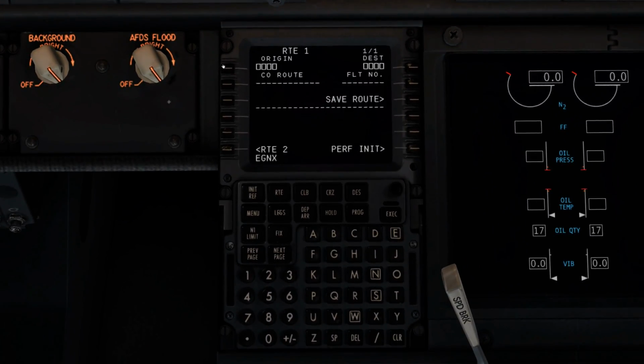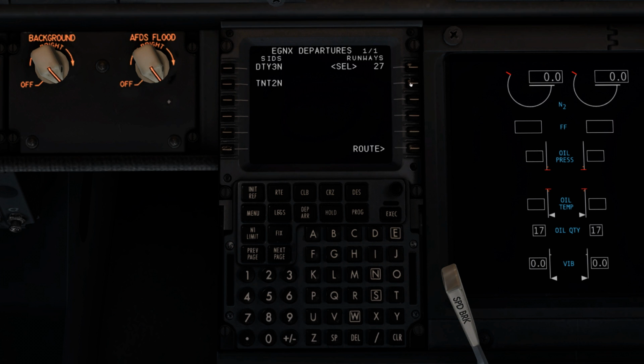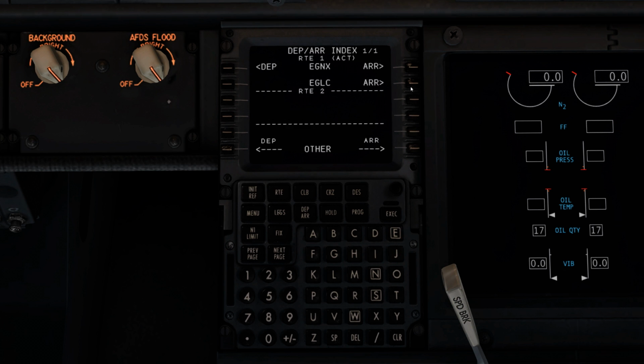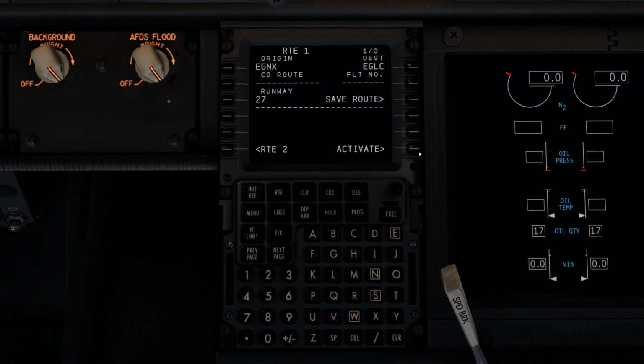Okay, so we'll go to our route and shove that in there. We're going for Echo Golf Lima Charlie. We'll be departing from runway 27, and we're going to take the Daventry 3 November. Once we've done that, we'll go back into our arrival: Goodler 1 Alpha. We're going to be arriving for runway 09 on the ILS. We'll take the Alpha 1 transition. Go ahead and shove that in.